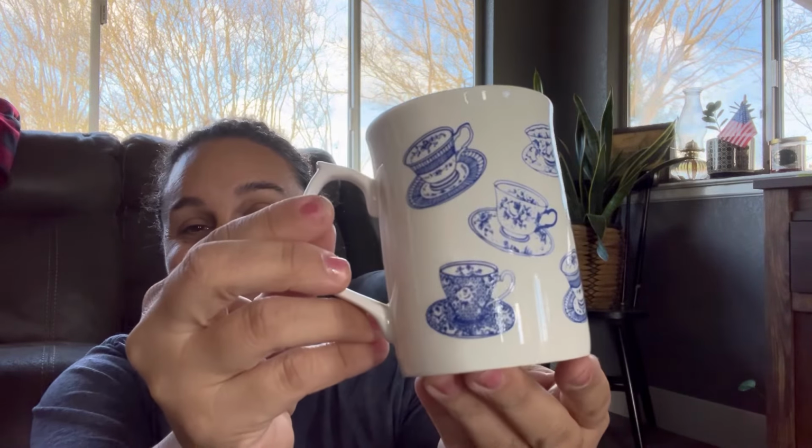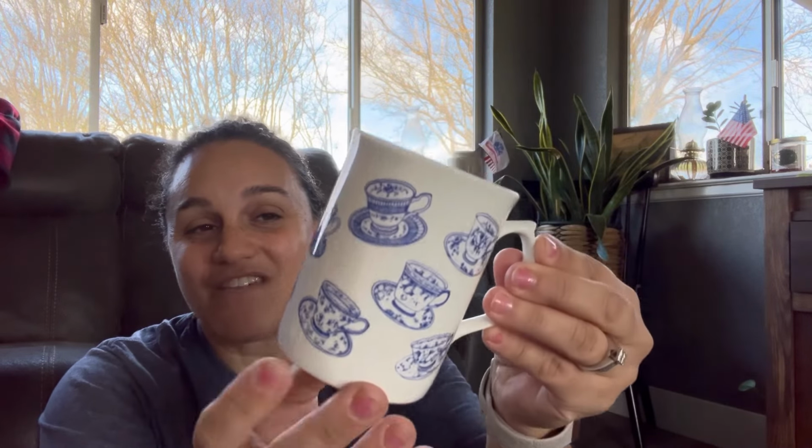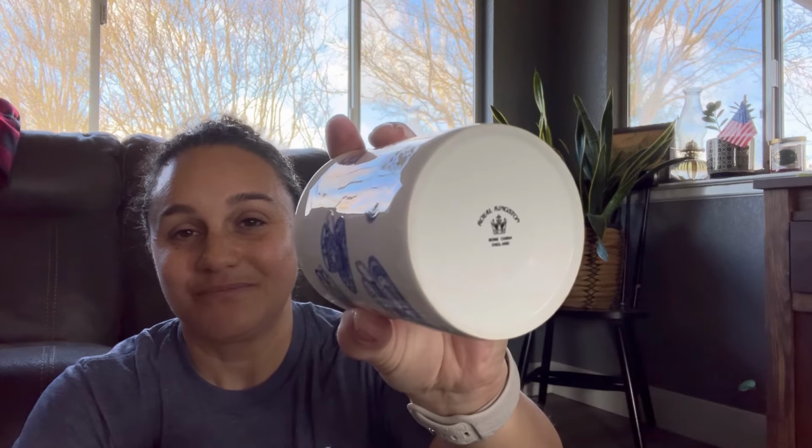This little mug, it's got like teacups on it. So dainty. I found this one at my little local junky thrift store here where I live. I think I paid like $2 for it. Super cute.